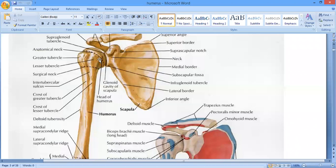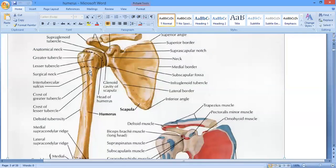Okay, and here you can see this anatomical neck separates the head from these two tubercles, the lesser tubercle and the greater tubercle. After this anatomical neck we have these two prominences, one on the anterolateral aspect of the head, and another on the lateral aspect. The one is the lesser tubercle and the lateral one is the greater tubercle. In between these two tubercles you can see this groove or sulcus, called the intertubercular groove. And just below these tubercles there is a constriction of the shaft in this region, and this constriction is called the surgical neck of the humerus.